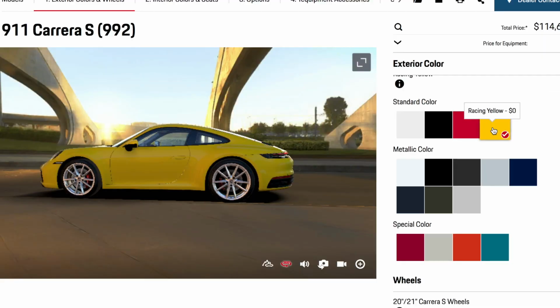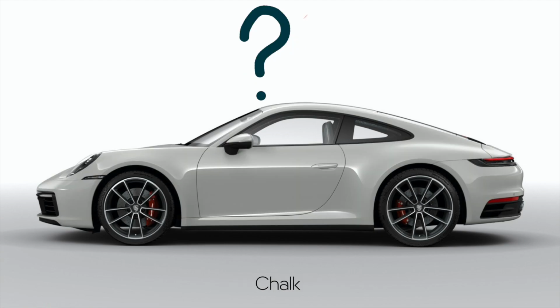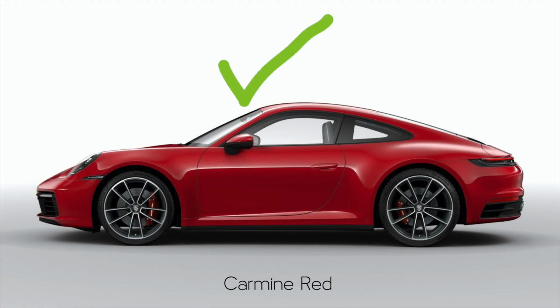So even if it's midlife crisis yellow, it's still going to be better than having a grey, white or silver car. Yes, have a think about it. Think about making the world more colourful. Pick a cool colour. Okay, onto the wheels.